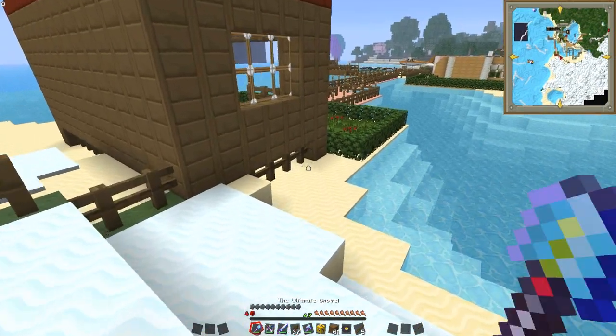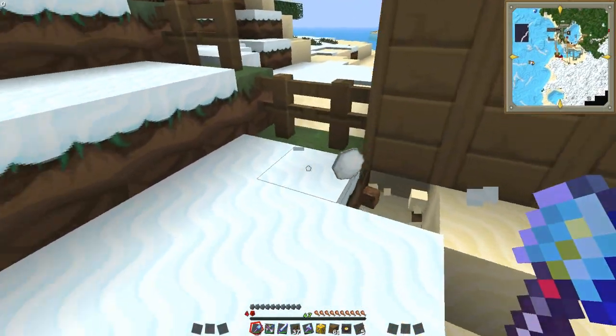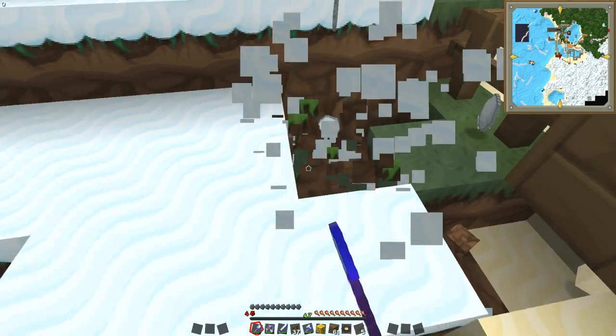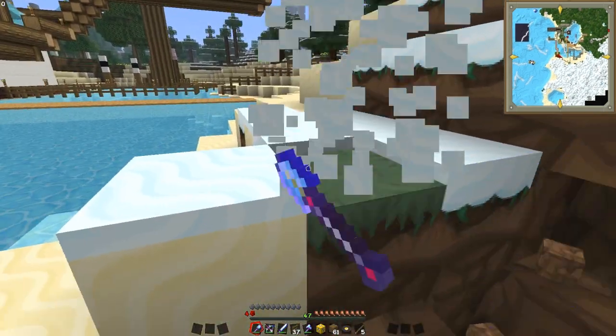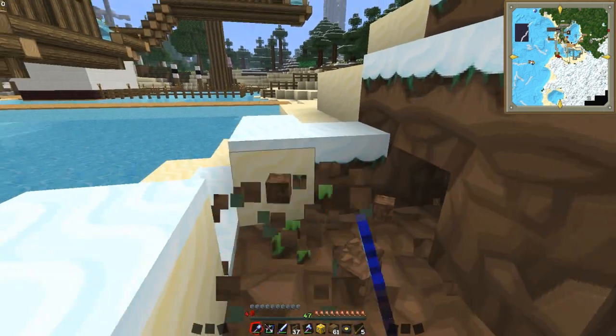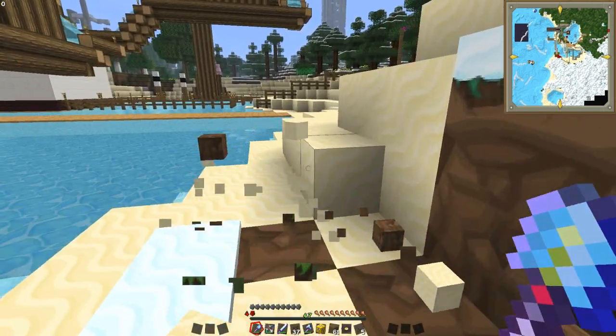I mean, did you not kill that pig, Jimmy? No. Oh, by the way, Jimmy, you need to shovel away the sand behind all the fences, otherwise people just walk straight over. And the creepers can come in and kill our lovely guests. Oh yeah, true. And you don't want that to happen.